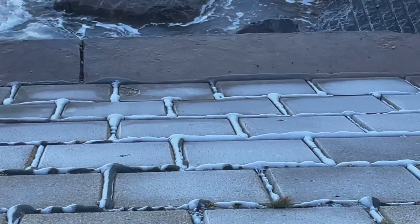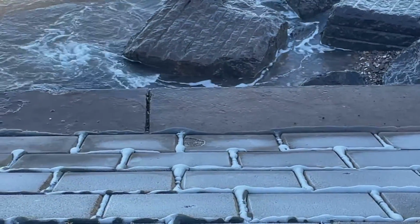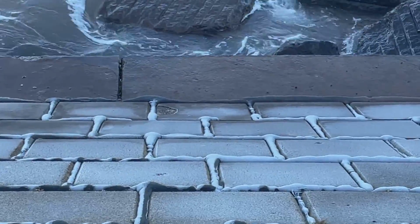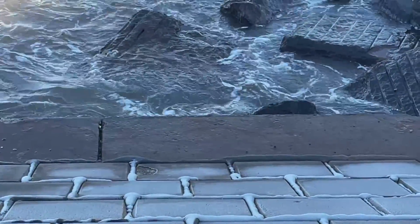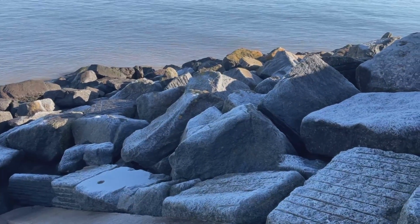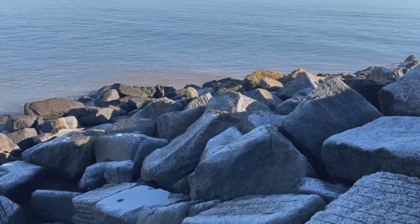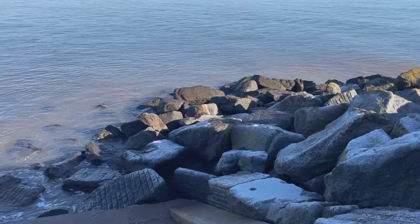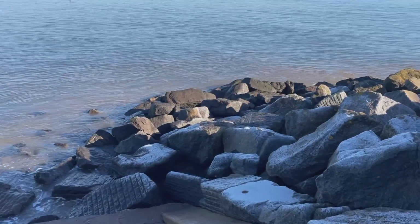Today though, I'm starting the route here at Dawlish Warren. It's quite a chilly day here in Dawlish Warren today. As you can see, look at that, there's frost on the slabs here leading down to the beach. And on the rocks as well, look at that. Very, very frosty. It's about midday as I start this walk, and overnight the temperatures have been well below freezing, talking about -5, -6.